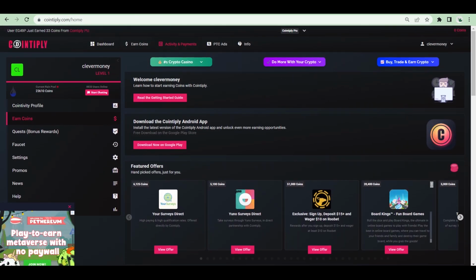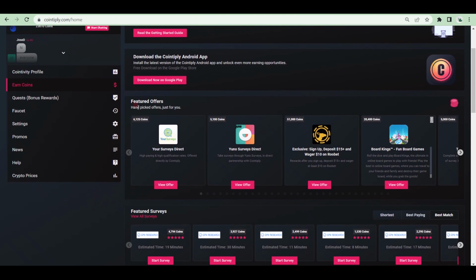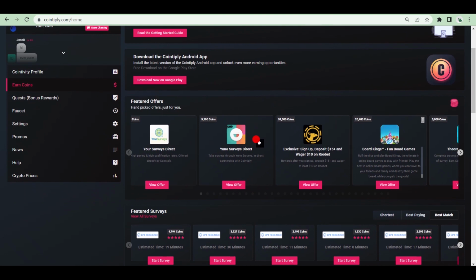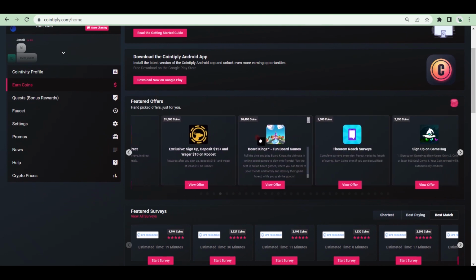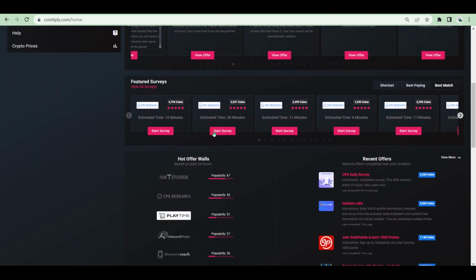To begin, go to Cointiply.com and select the Earn Coin area. This is where the magic happens. The featured deals will be the ones with the biggest payouts. For example, they will reward you for simply completing surveys on this application or for signing up and depositing $15 on this application.